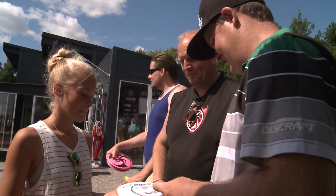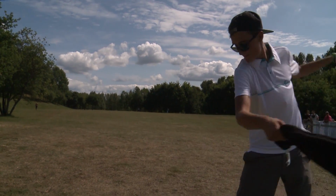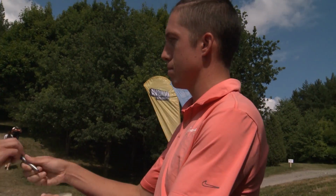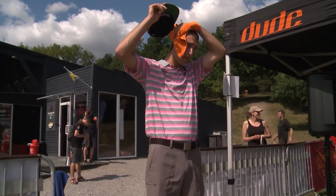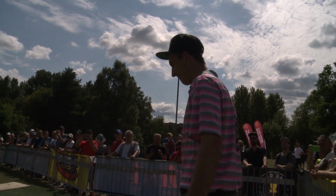Here there's players getting ready, getting warmed up. Going to be a beautiful day here in Stockholm. Temperatures around 25, 26 degrees, about 78 to 80 degrees Fahrenheit. First to tee, Ricky Wysocki.